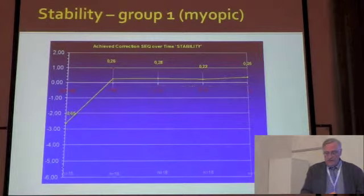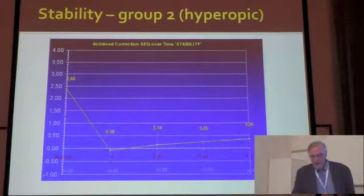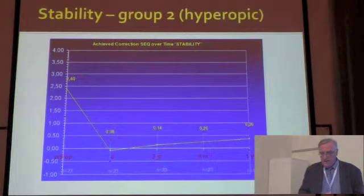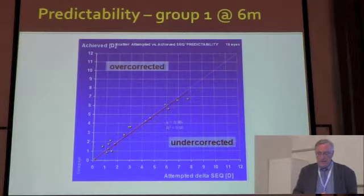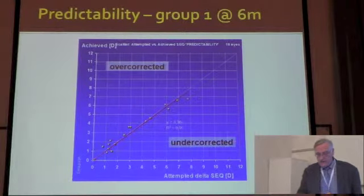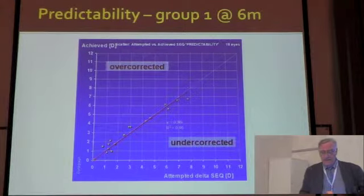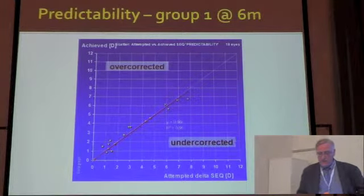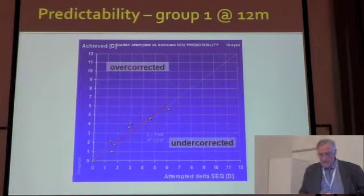There's nearly no undercorrection in the myopic group, and in the hyperopic group there is a small undercorrection. It's a small regression coming after 1 year. Predictability in the myopic group after 6 months. You can see the limit of the method after 8 diopters; with more than minus 6 diopters with that excimer laser you get undercorrections, or the danger to get undercorrections. In the myopic group up till 12 months, it's about the same.